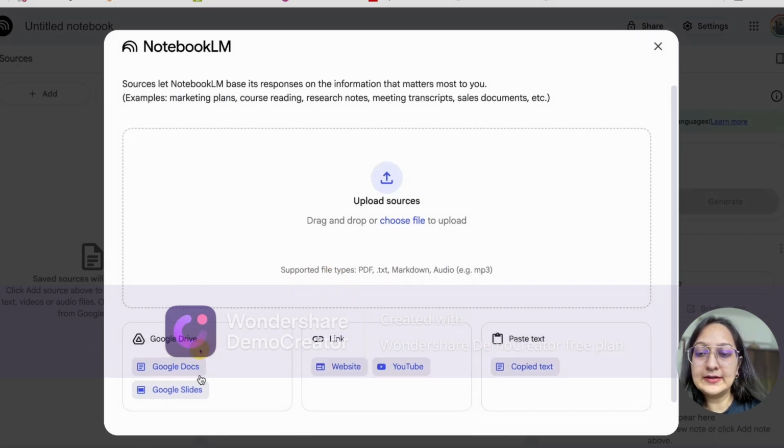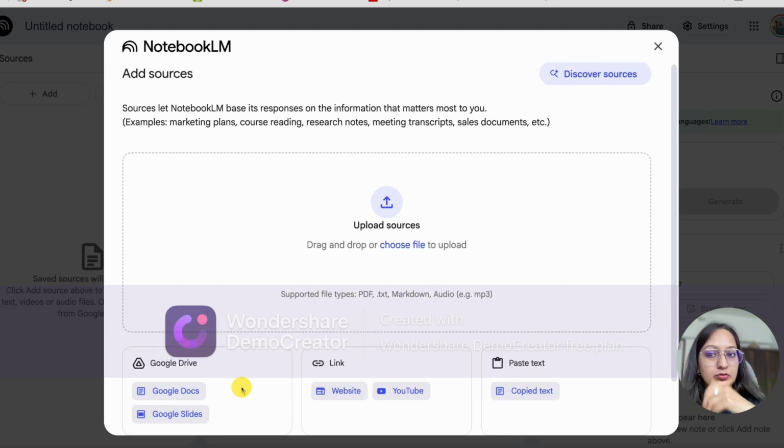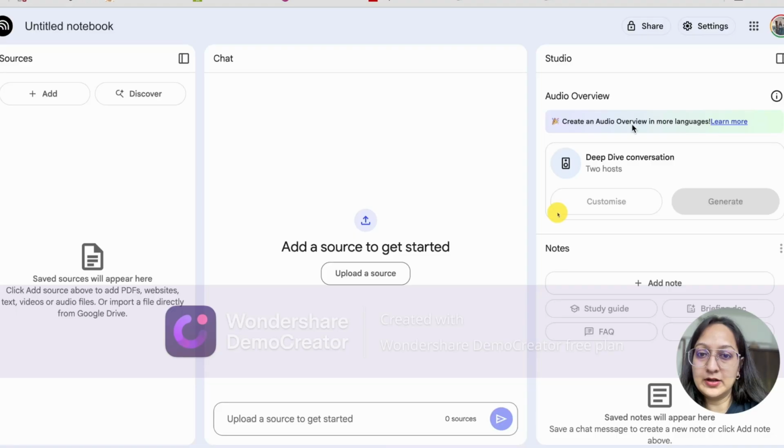or there's a direct integration with Google Drive. You can provide some website links, or simply paste text. You can also add your Google Documents or Google Slides as your source types. Now you can use it for your course reading, for your research notes, or simply provide your meeting transcripts as a source, and see Notebook LM in action, right?